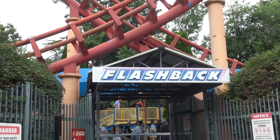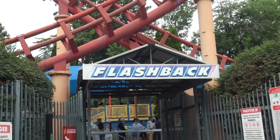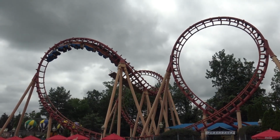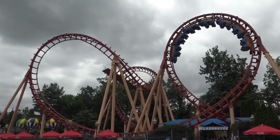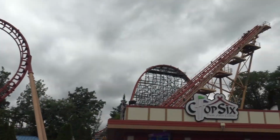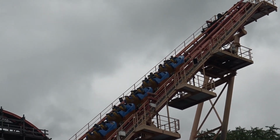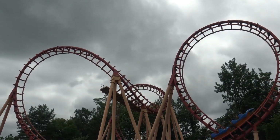And their classic boomerang is named Flashback. You get it because you go backwards after you go forward. First going forward. Up the spike. And then going backwards.